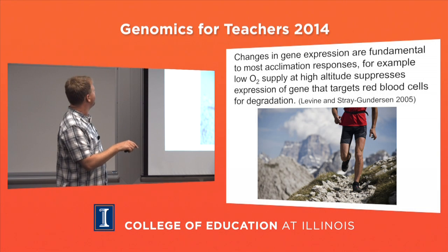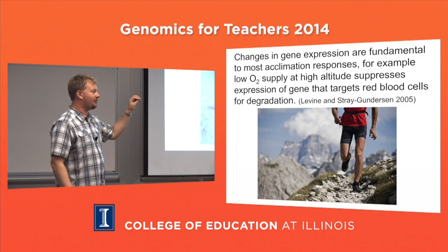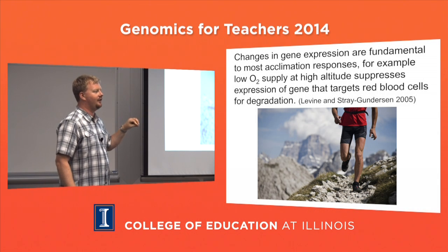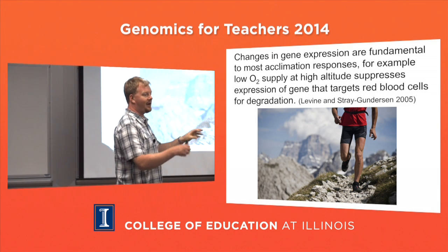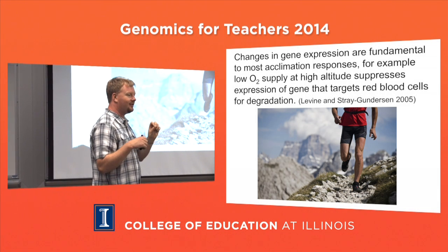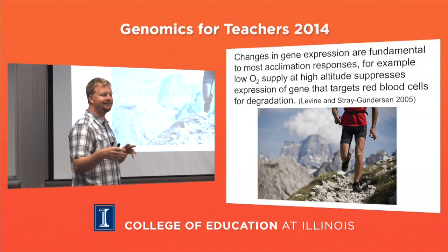And these guys here have published some nice papers where they actually understand the genes that switch that process on and off. And so what we would like to do is a similar sort of thing, where if we grow plants at high CO2, can we work out the genes that the plants switch on and off in order to perform better in high CO2?